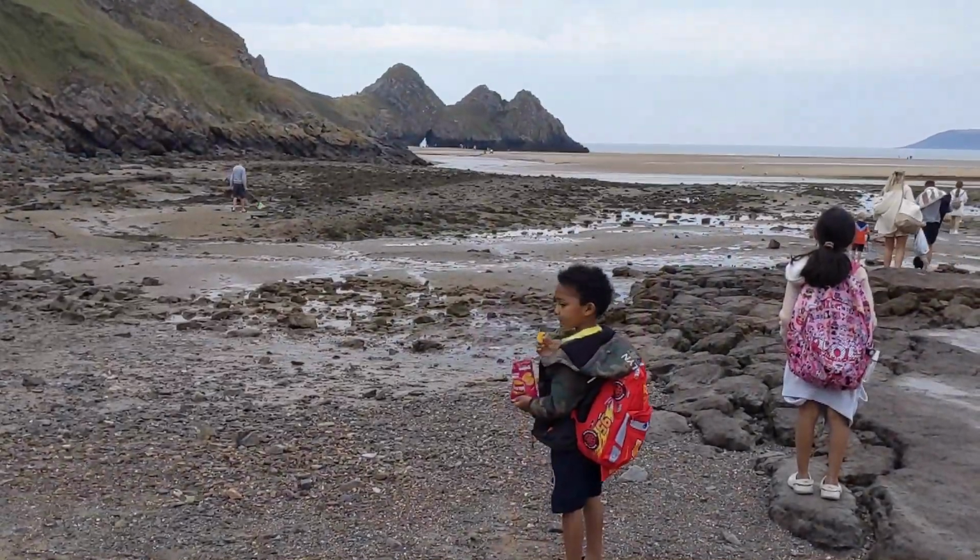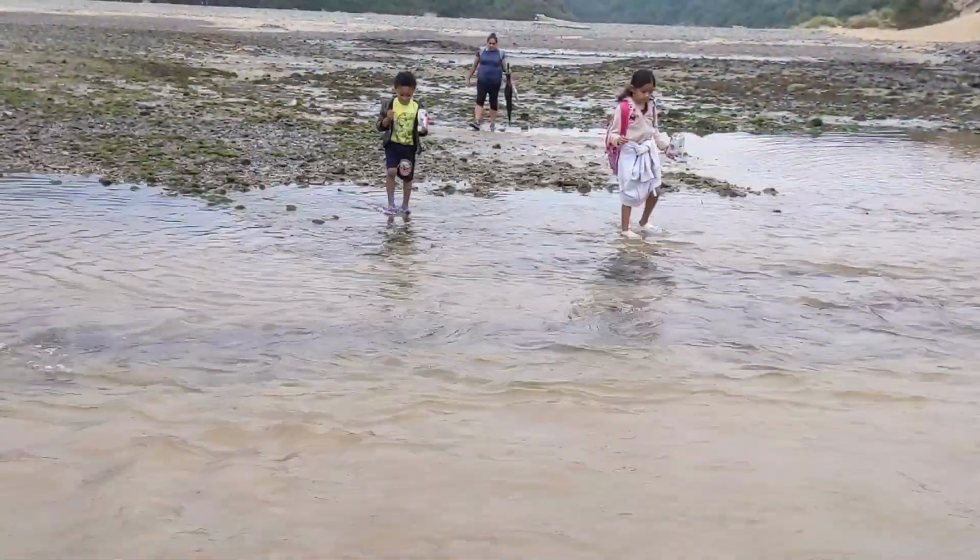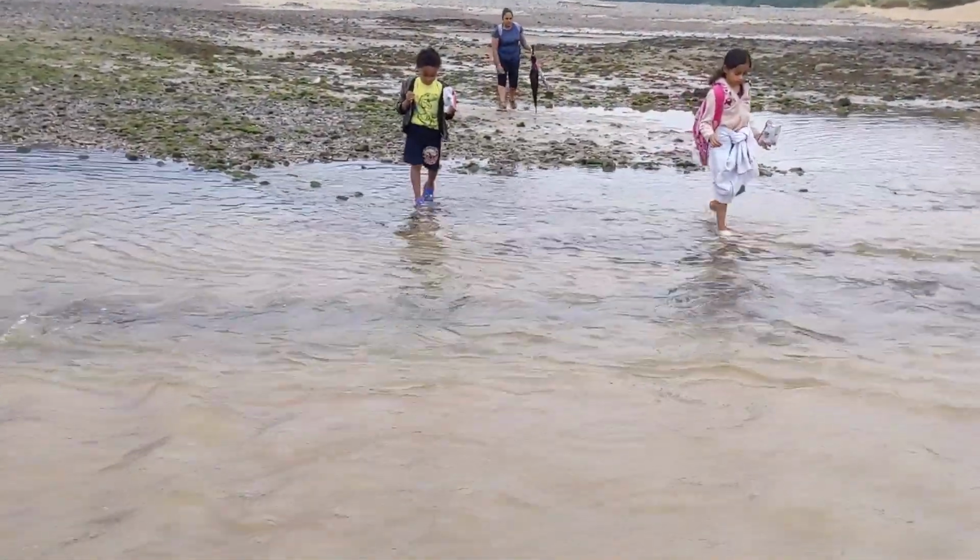And there it is, the three cliffs. I can see a cave underneath. I wonder if we can walk through it. Slowly.